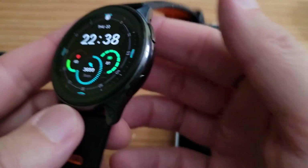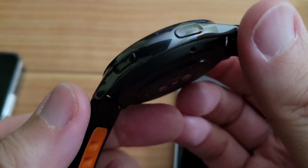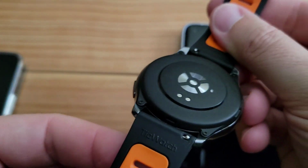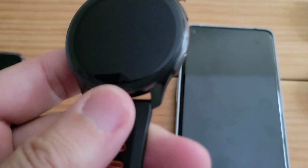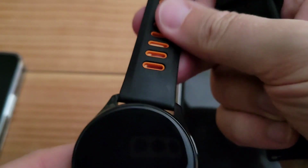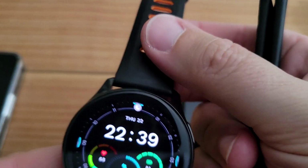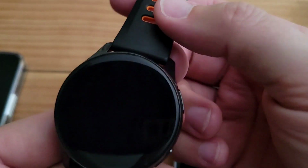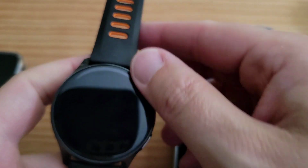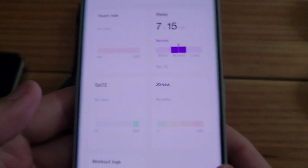Number 4, sleeping with this watch is very comfortable. The band that I swapped out is the TicWatch band, and I quite like it, just because it adds a little bit of flair to the watch. This is the original one they send you. They're both similar. I just like the way this one looks and feels, but these silicone ones are really comfortable to wear.